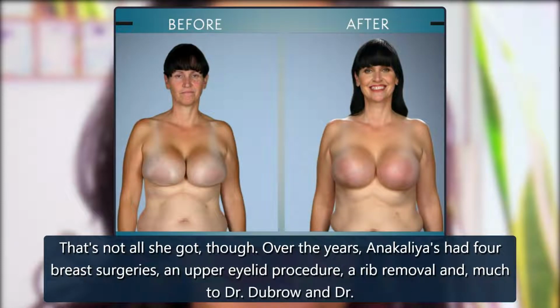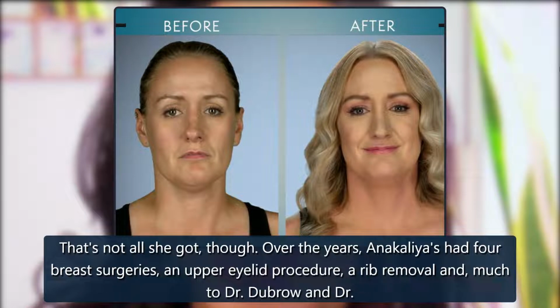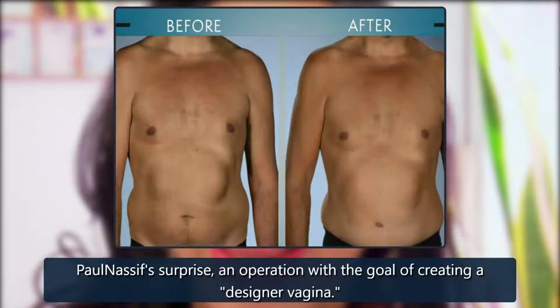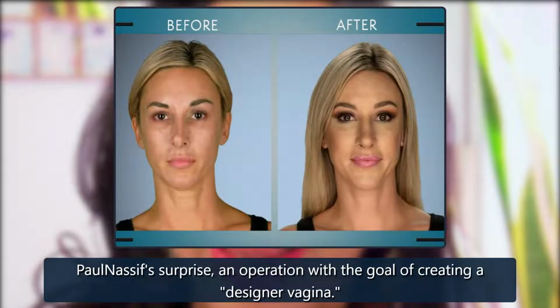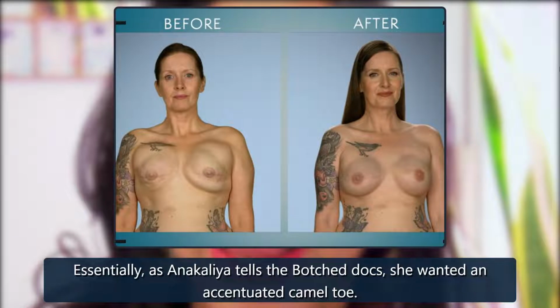Over the years, Anacalia's had 4 breast surgeries, an upper eyelid procedure, a rib removal, and, much to Dr. Dubrow and Dr. Paul Nassif's surprise, an operation with the goal of creating a designer vagina. Essentially, as Anacalia tells the Botched docs, she wanted an accentuated camel toe.